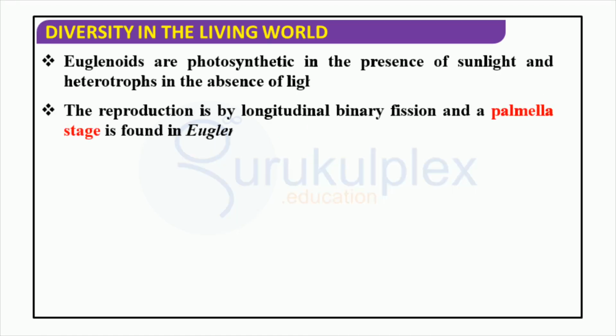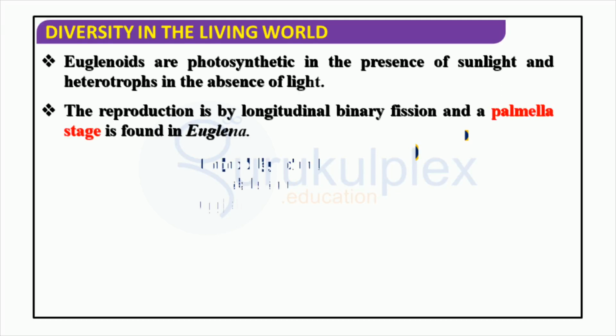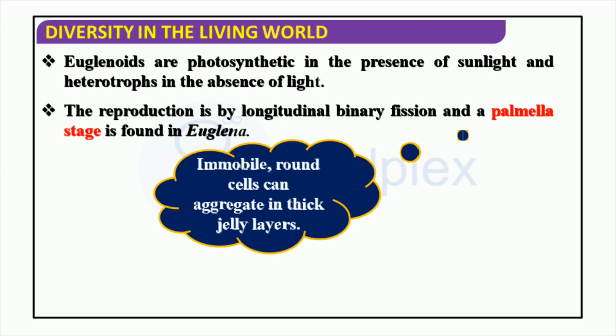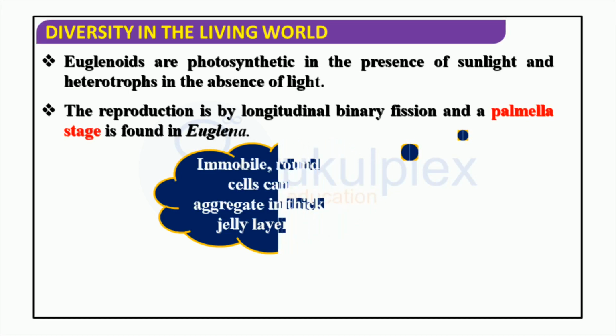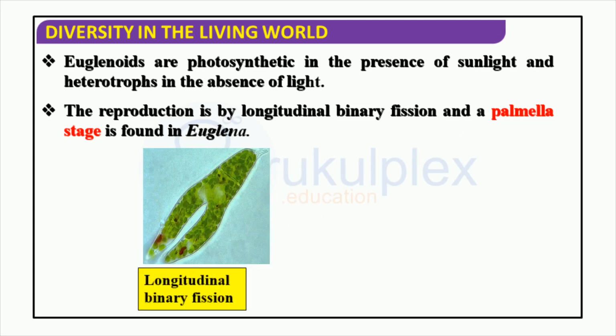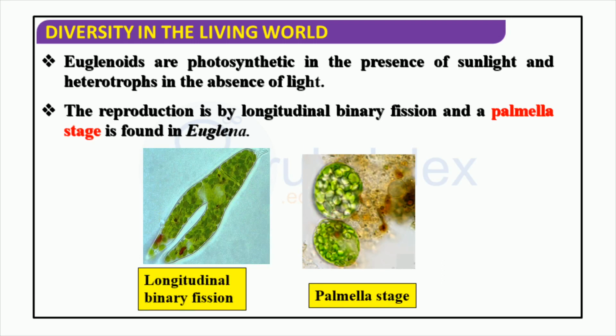Euglenoids are a captivating assemblage of creatures. When exposed to light, they are capable of photosynthesis, and they act as heterotrophs in the absence of light. Moreover, they reproduce by longitudinal binary fission. In addition, the genus Euglena has a distinct palmella stage, which forms thin layers of immobile, round cells. Examining the exclusive biology of euglenoids can afford wisdom into the variety of life on Earth.